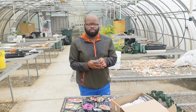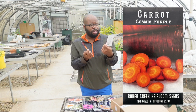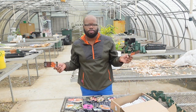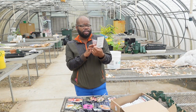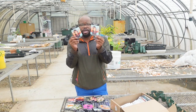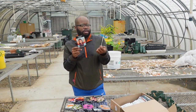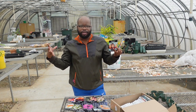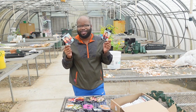The next root crop that we have are the Cosmic Purple carrots, which are so pretty. And I've always wanted to grow colored carrots besides just the normal orange carrot. But these have a nice deep purple coloring to them. The last carrot are the oxheart carrots. We're mostly gonna grow these in our raised beds since they don't go too deep, but they grow wider. So these will be a great practice carrot for the students.